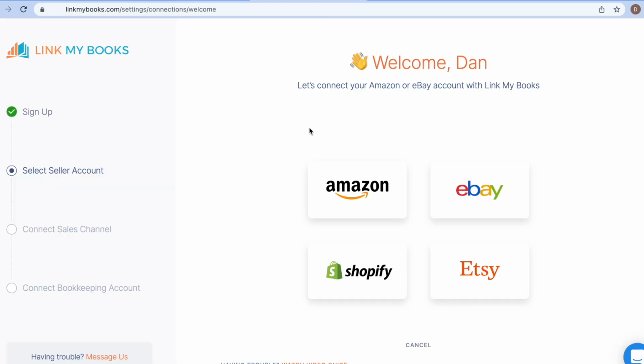Okay, so now we're in. No usernames or passwords to remember. I can always log back into this with my Xero account.